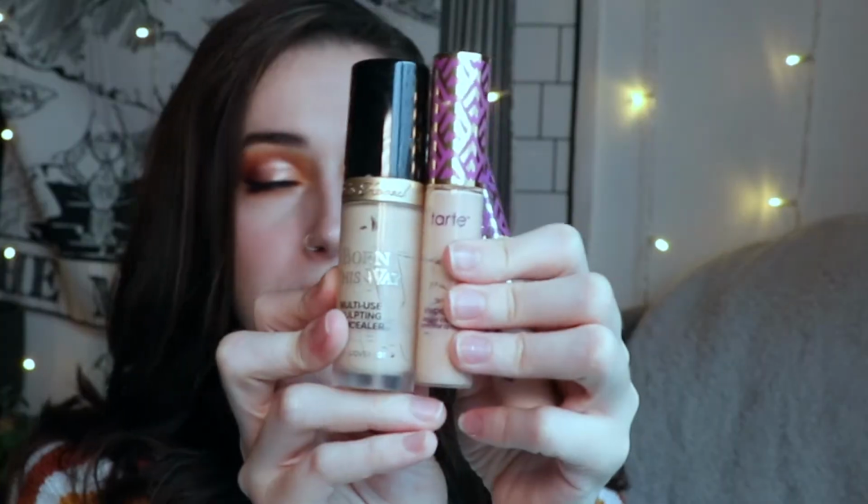Right, next on the docket, we have a couple of concealers. We have the Too Faced Born This Way concealer, and then we have the Tarte Shape Tape concealer. I feel like Tarte Shape Tape is my tried and true. I've used it for years. Wouldn't be against trying something new, and that's kind of why I tried the Born This Way. Listen, the Born This Way tube is huge compared to Tarte Shape Tape. There is no comparison.